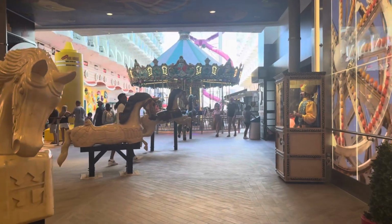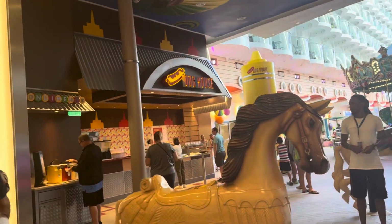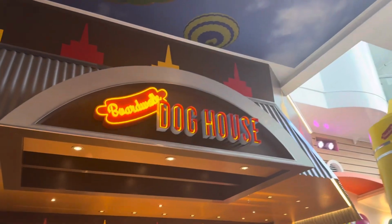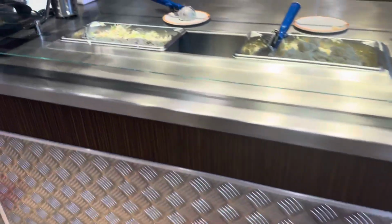We're just going to go up 1 flight of stairs to the boardwalk for our next free dining option. It is going to be Boardwalk Doghouse, and here you can get all different types of hot dogs.